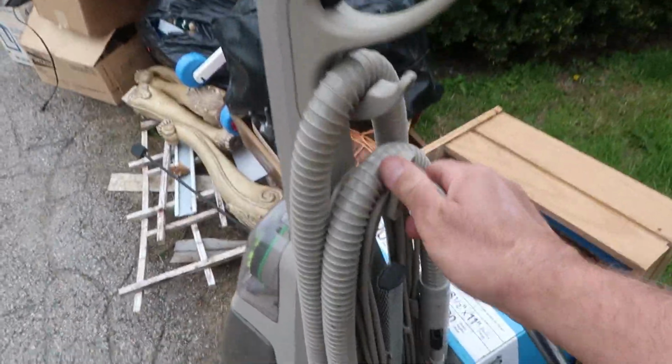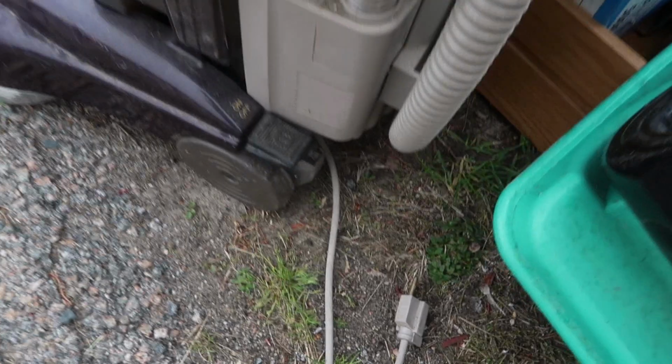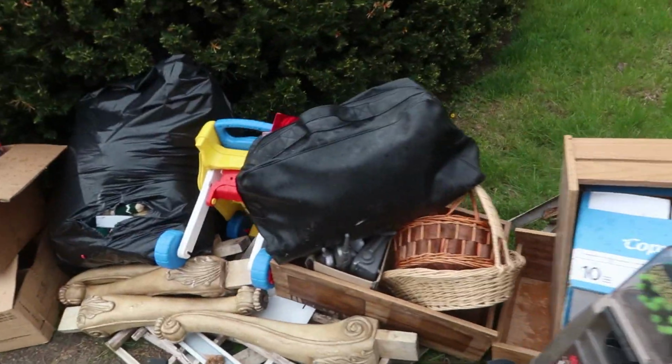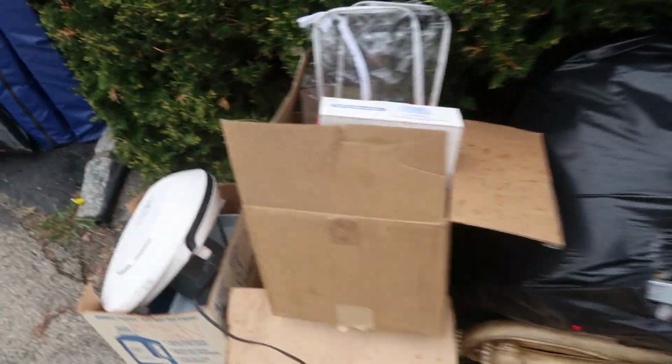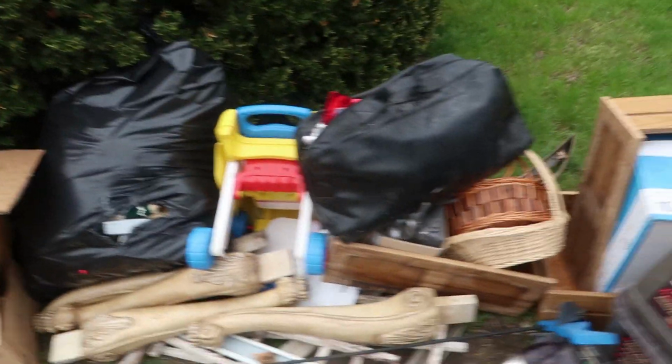And this one has a cord attached to like a carpet cleaner. I had one of these cleaners and it just never worked right. So it kind of gives me a cheap thrill to cut the cord off of them. Let's see what else we got here. Some kids' toys, blah de blah de blah. That's about it, but I'll take it.